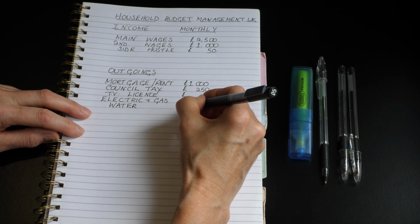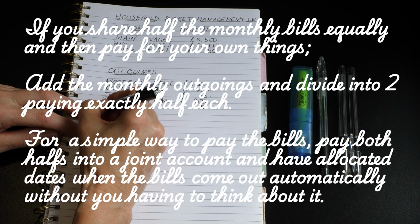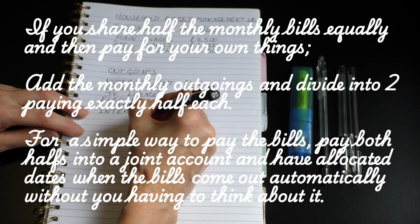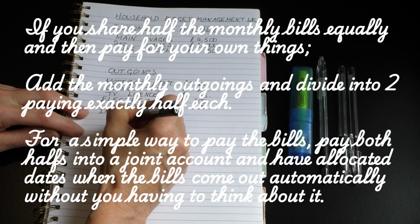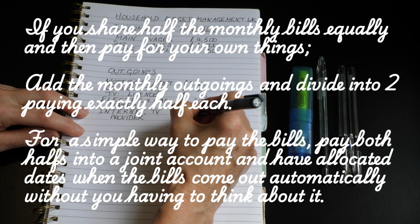So if that is you, then just add up the monthly bills, divide it into 2, and then just pay half each. And what we do is we have a direct debit into a joint account, which takes both our halves, puts it into the joint account, and that's done on the 1st of every month.